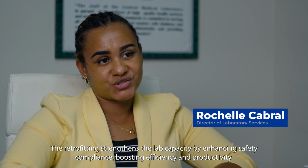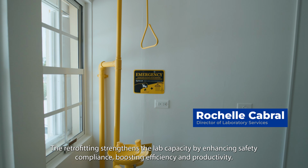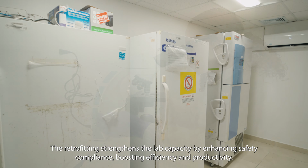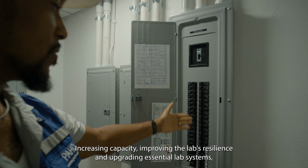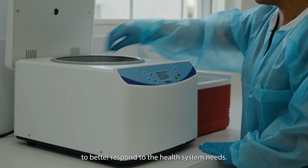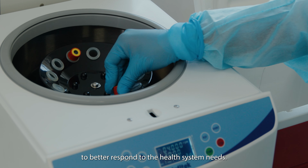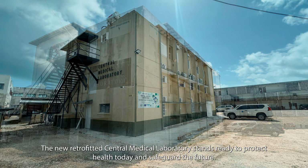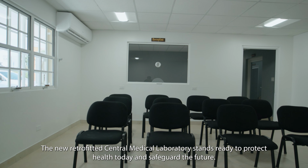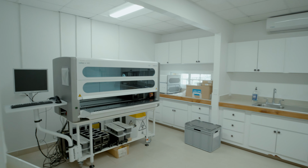The retrofitting strengthens the lab capacity by enhancing safety compliance, boosting efficiency and productivity, increasing capacity, improving the lab's resilience, and upgrading essential lab systems to better respond to the health system needs. The new retrofitted Central Medical Laboratory stands ready to protect health today and safeguard the future.